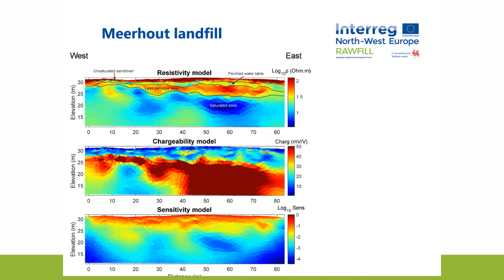The chargeability model mainly shows two zones. The top zone, characterized by very low chargeability, can be attributed to the cover material. The bottom zone, exhibiting high chargeability, can be related to the municipal solid waste. The high chargeability of municipal solid waste can be explained by the presence of metal scraps, plastic sheets, and organic matter.